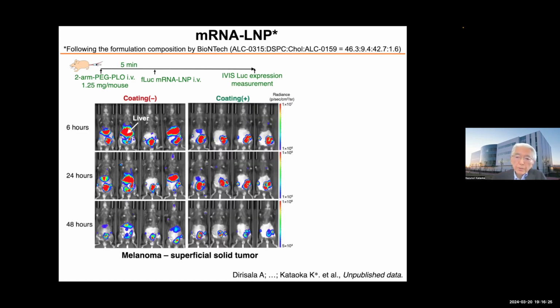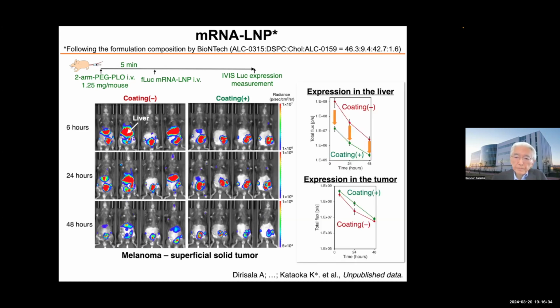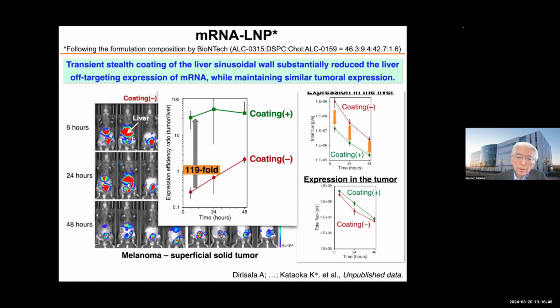So here is the result after coating, and you can see there's almost no expression in the liver. There's a significant reduction in non-specific expression in the liver, and the expression in the tumor is identical. Here is a quantitative comparison of expression in the liver and tumor. The coating improves selectivity by more than 100-fold.